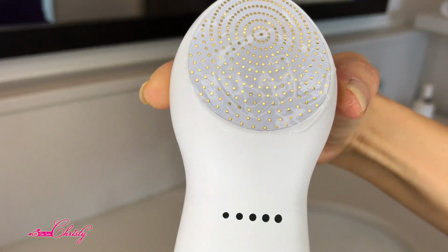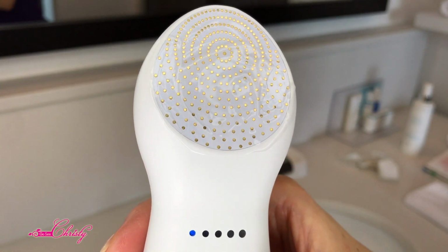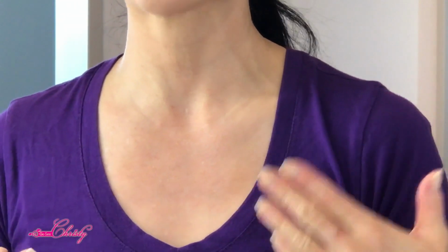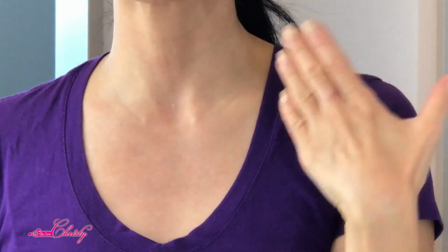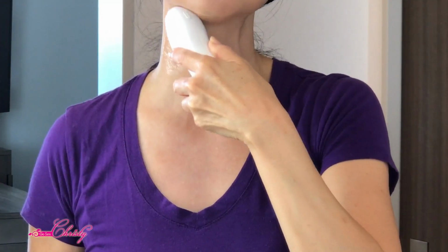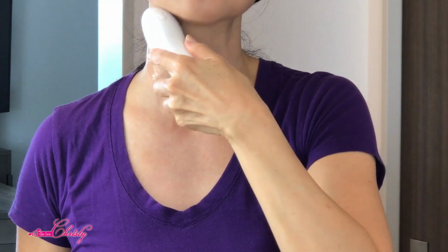Okay, so we're going to turn it on, and we're going to make it on level 1. You always want to start on level 1. So you always want to start with clean, dry skin. You can do this on your face and your neck. I'm actually going to do it on my neck because my neck has saggier skin. So when it's actually all clean, you're going to use this and put it all over and massage and go in small circular steps on your neck.